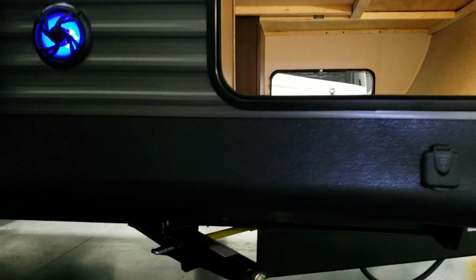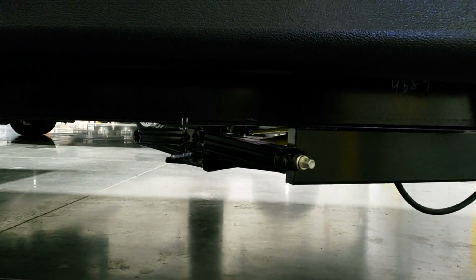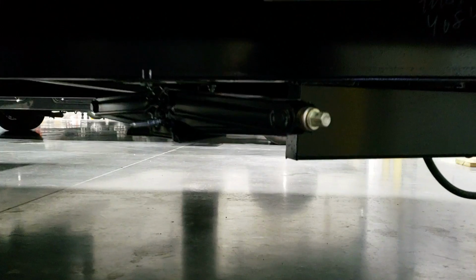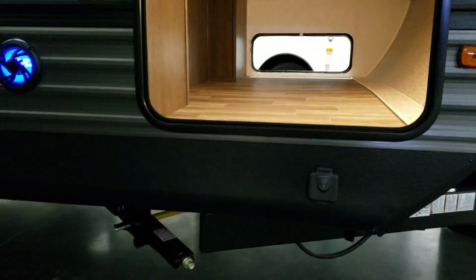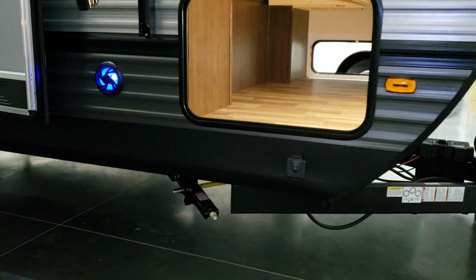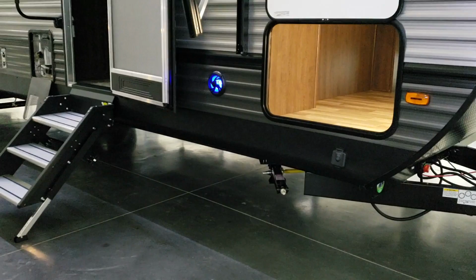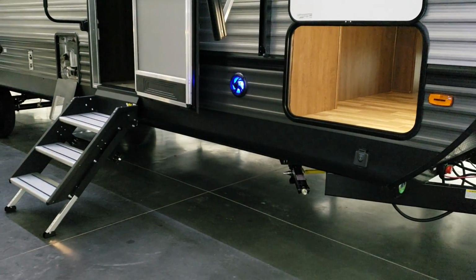The new 19.5 versions went with the heavy-duty scissor jacks and the JT Strong Arm jack arms. You can kind of see them up underneath there. Those are a lot more stable than the power stabilizer jacks that they previously used. They were having a lot of warranty issues with the power stabilizers, so now they're going back to the heavier duty manual jacks.